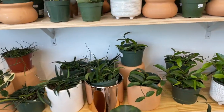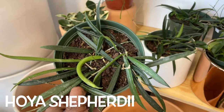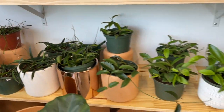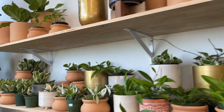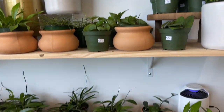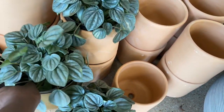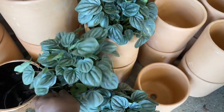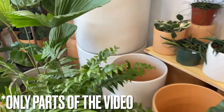Some Hoyas here. $25 for this guy. Nice pottery. Very nice shop. Peperomias. See how much this guy costs. $25. There's a lot of music playing, so I may do a voiceover for the rest of this.